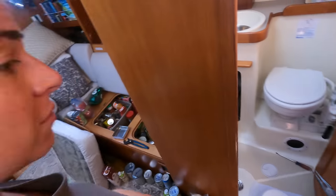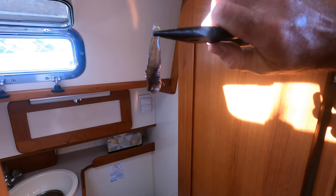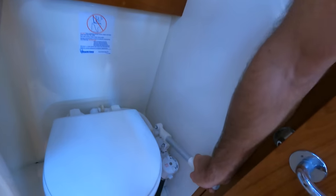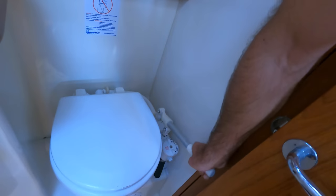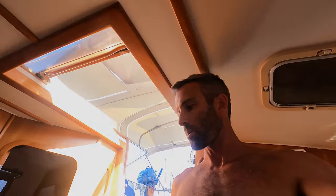Poor little guy. Oh, what if he's still alive? Do you think he's alive? Well, then we'll throw him overboard. Poor little toilet shrimpy. Oh, it's a fish. Sorry, dude. Sorry. Well, hopefully that's it. We'll be back in business. Perfect operation. All right. Project one down.